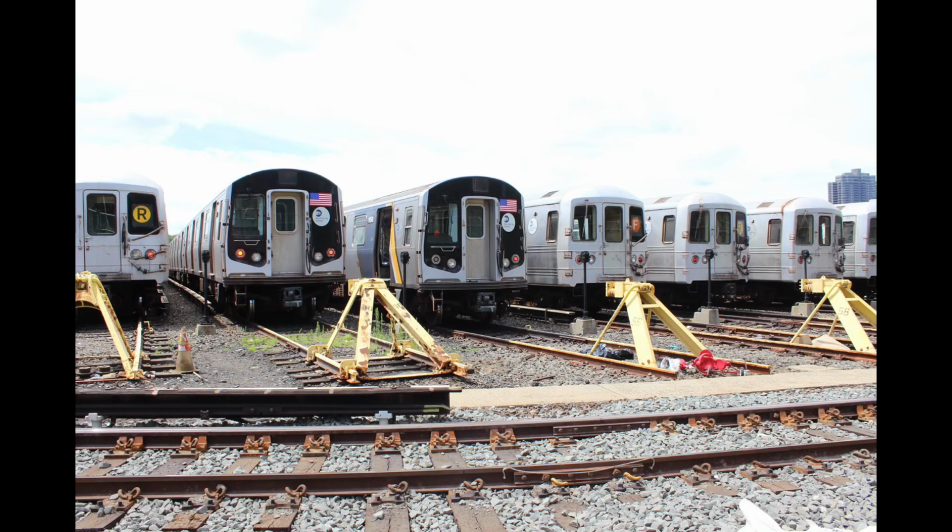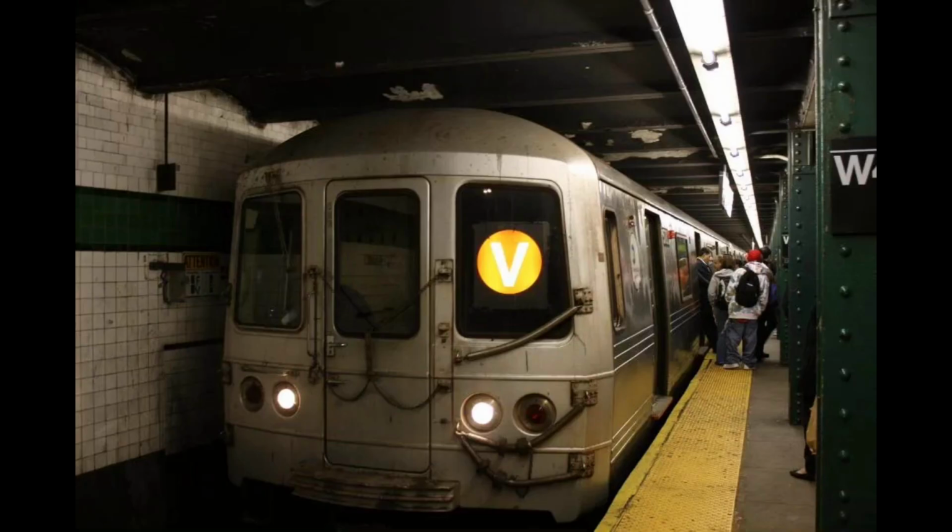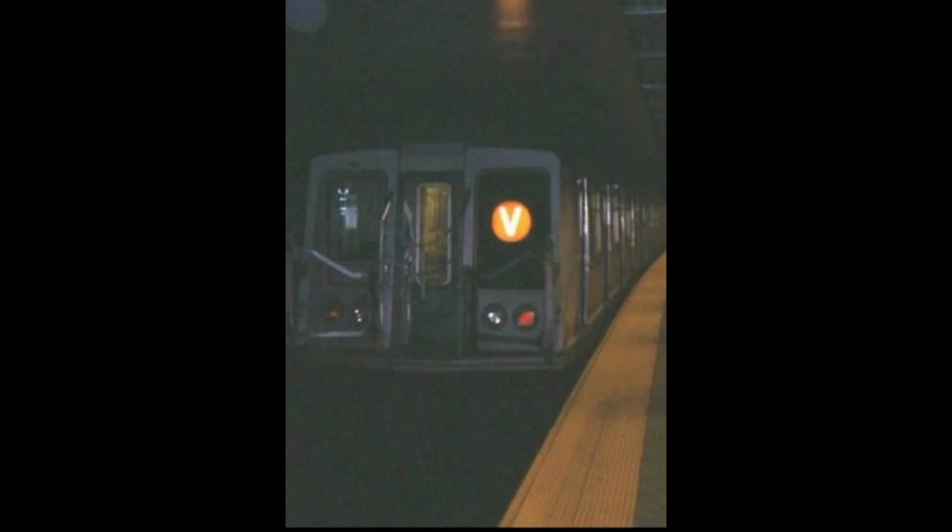The yard the V was based out of was Jamaica Yard. The V had many types of equipment over the years, mainly using R32s, R42s, R40 Mods, and R46s. Around the summer of 2001, the V was being introduced. They ran an R40 along the V as a test, but it eventually didn't work out. Also, I was unfortunately not old enough to ever ride the V, but it seemed cool. It was alright. Now, let's get into the history of the V train.